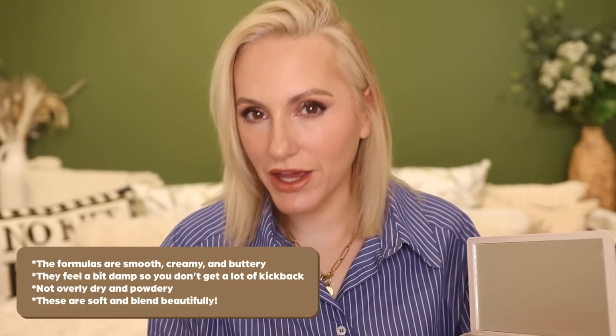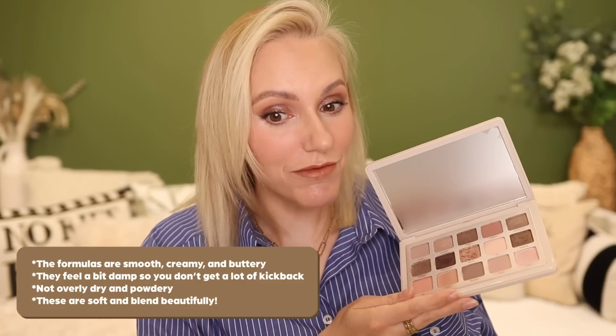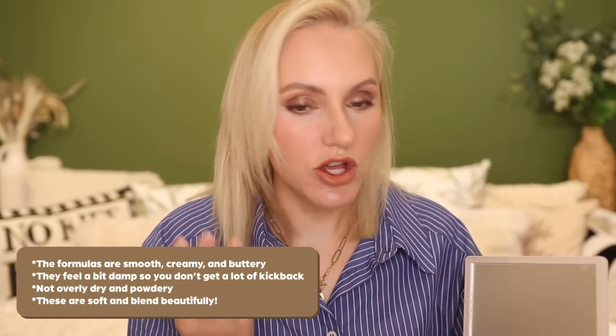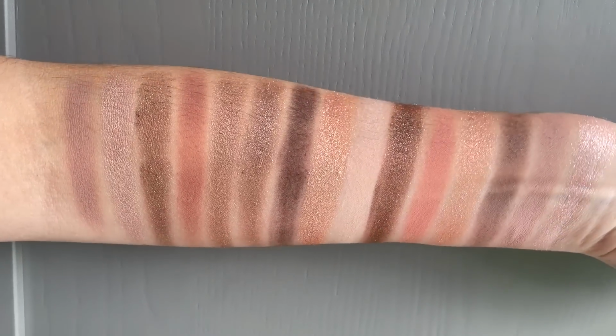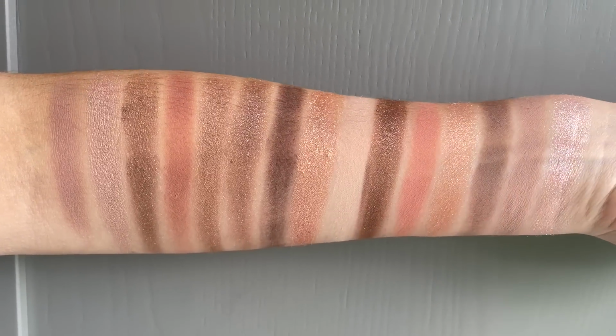These run more peach than pink, so if you were worried about the pinkness of this palette, I personally don't think you should be worried at all. But again, go into store, swatch them before you opt for spending your hard-earned money and possibly wasting that money if you really don't like it. Again, here are some swatches for you in natural lighting, so you can definitely see the undertones of all of the shadows. I would say this is more of a neutral palette.